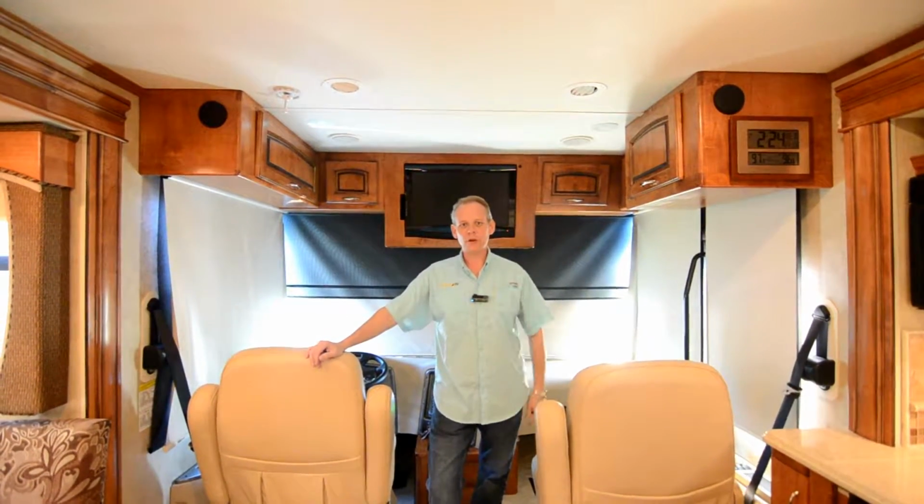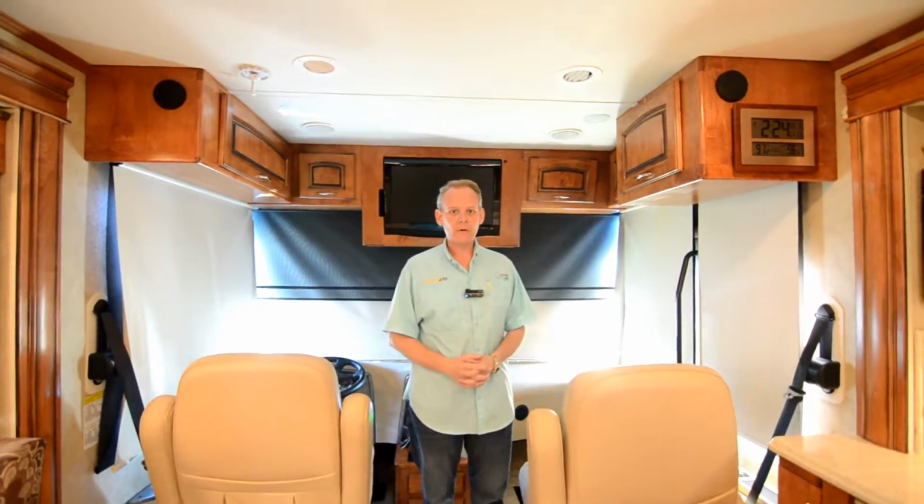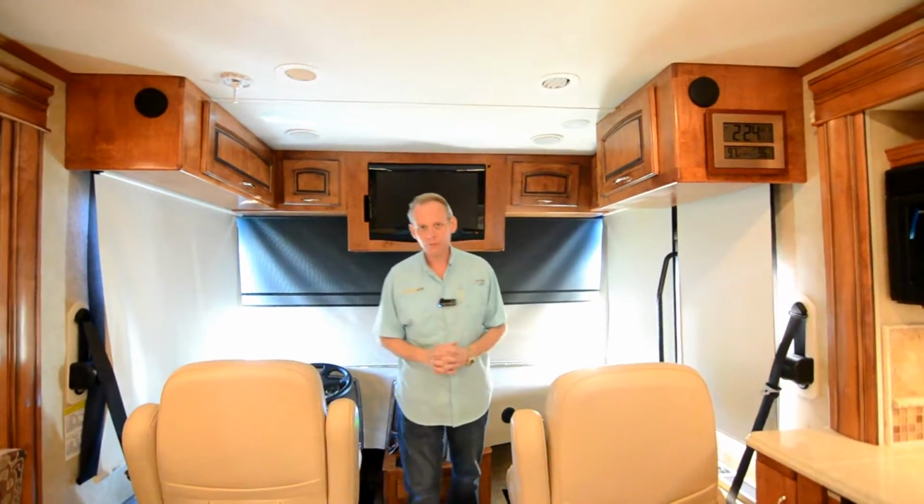Okay, let's go ahead and start the tour of this coach here on the inside. This is a 2011 Holiday Rambler Endeavor. This is the 43 PKQ floor plan. That's a front kitchen floor plan. It's really unique. Really great residential type of a feel and a flow to the floor plan. I think you're going to really like it.